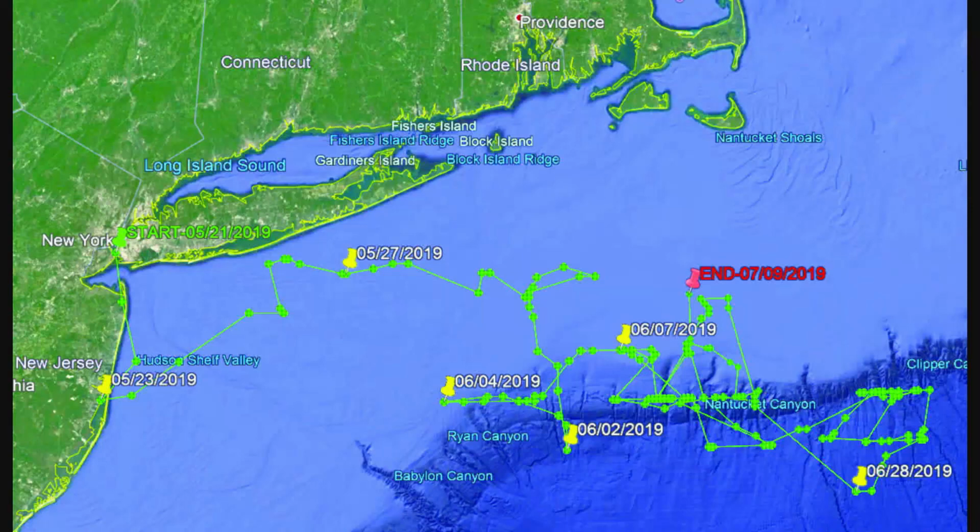Now, we got the first tag back on a fish called Liberty that we caught in the morning. That tag shows that that fish, after we released it in the Hudson River, came down the Jersey coast, in here in the Manasquan River in May, before heading out northeast along the south shore of Long Island where it spent Memorial Day weekend, and then headed southeast into the canyons.